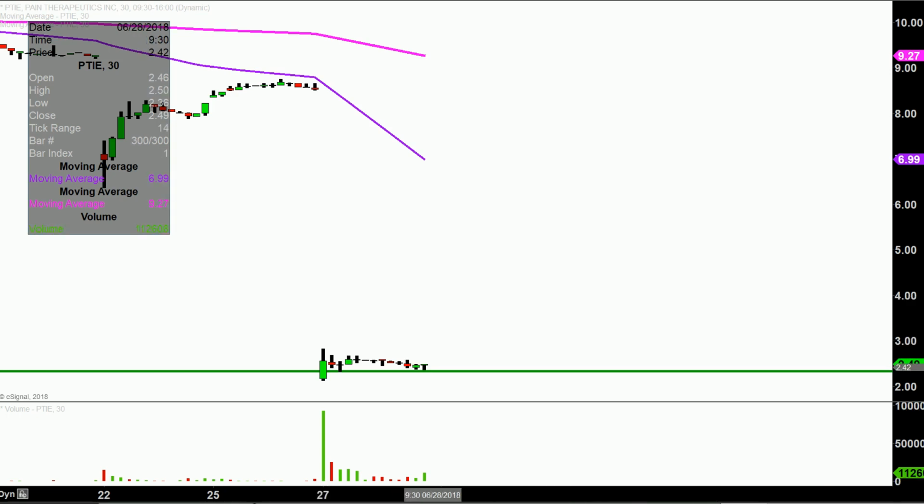Now, if this level here at right around $2, and let's see, what is that level? $2.35. If $2.35 does not hold, you do have the lows from the opening 30 minutes, which were down at $2.12. So that could be the next level of potential bounce point. But if the price just goes down there and blasts through $2.12, well, then not only are the bears still in full control, they're picking up that much more momentum.